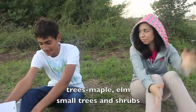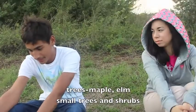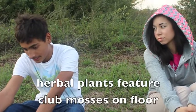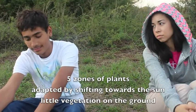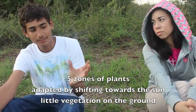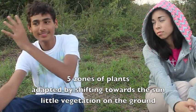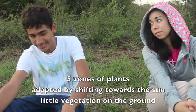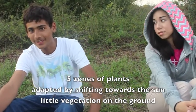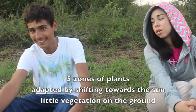So what is the plant life like? Here in the deciduous forest, there's lots of different types of big trees, maple, elm, as well as small trees and shrubs. There are herbal plants that feature club mosses on the floor. There are 5 zones of plants, and they are adapted by shifting towards the sun to increase sunlight. There's a little bit of vegetation on the ground, but there's a lot of big trees.